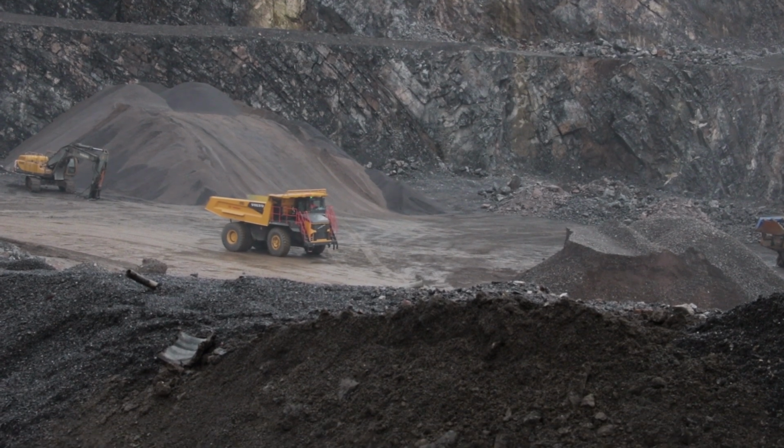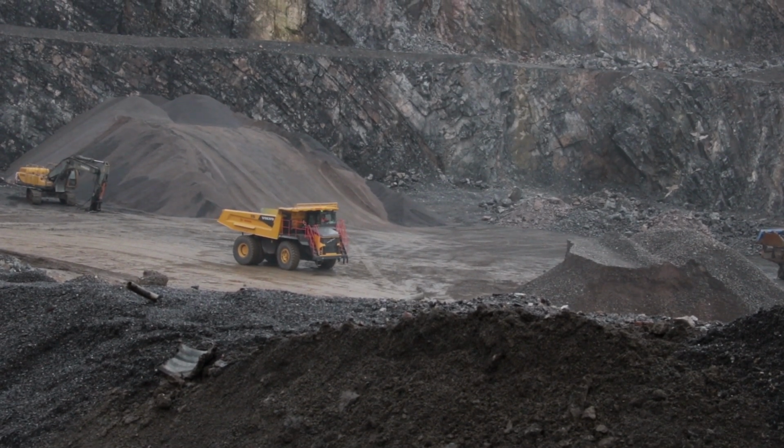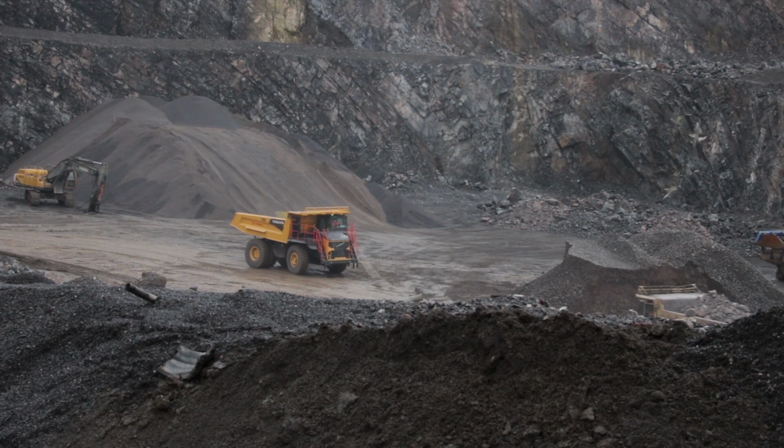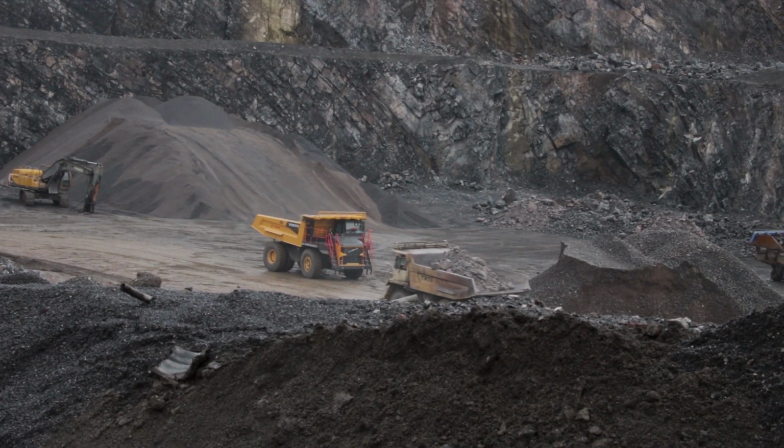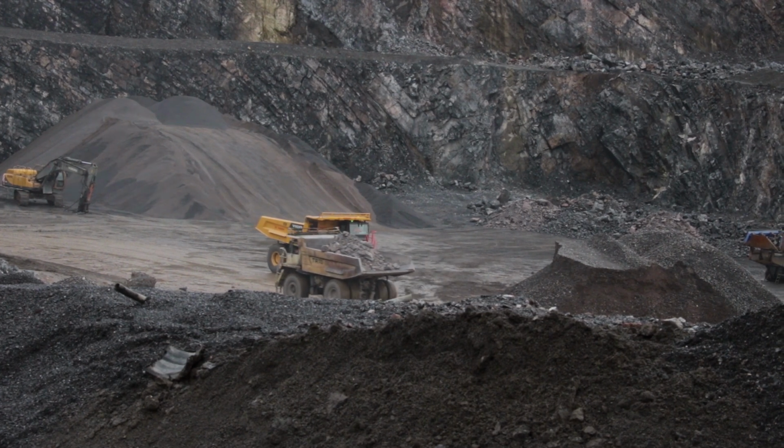In addition to the different operations that I've mentioned, we also have our own engineering facilities on site, and we also run our own haulage fleet, which is well in excess of probably 60 vehicles these days on the road.